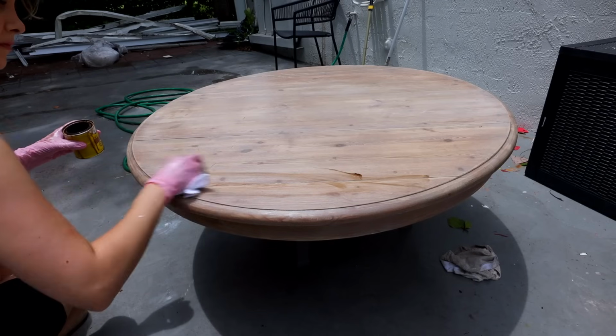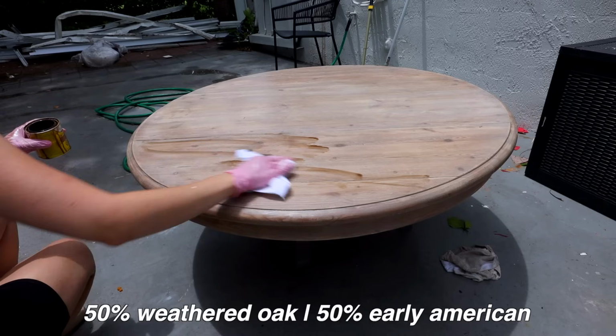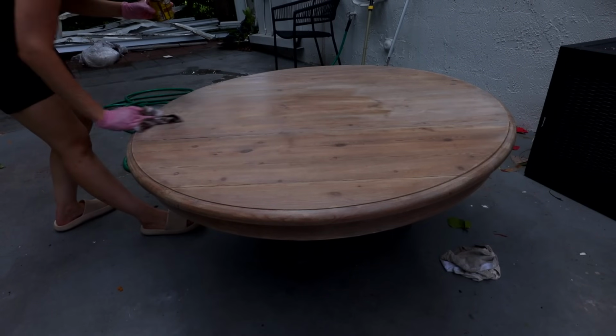And then to apply the actual stain, I did a combination of two stains. It's Weathered Oak and Early American. I feel like together it gave it a really beautiful natural hue, very much like a Pottery Barn inspired color. I want to say that I did almost 2 coats. I kind of just kept going until I liked the way that the color was looking.